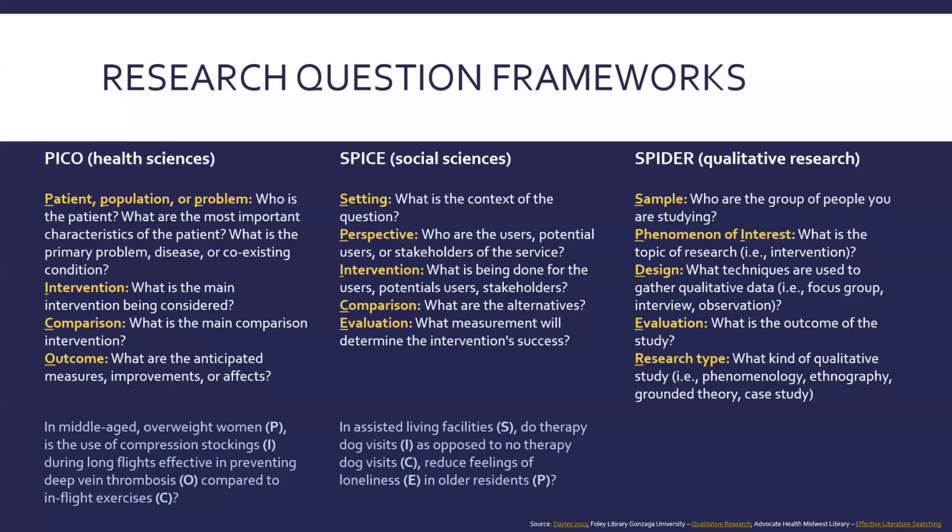And then finally, SPIDER. And again, there's more of these. These are just some that we're highlighting. SPIDER is good for qualitative research, mixed methods, right? Quantitative and qualitative. So the S is for sample. Who are the group of people you're studying? The phenomenon of interest, you could think of this as the intervention, if that's relevant. The design, what are the techniques used to gather qualitative data? So focus groups, interview, observation. The evaluation is, what is the outcome of that study? And then the research type, is it a phenomenology, ethnography, grounded theory, case study?